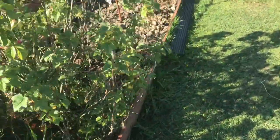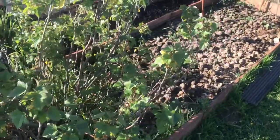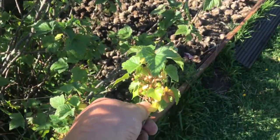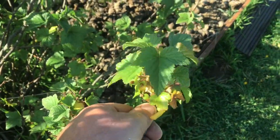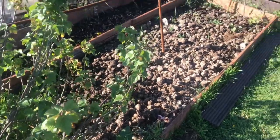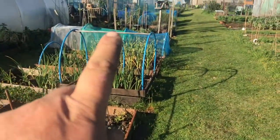So this is some of the currants, and we've got a few currants growing on here now. And this is white currants. These were moved from the tunnel at the top.